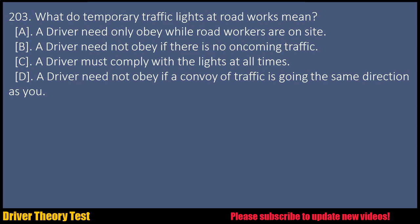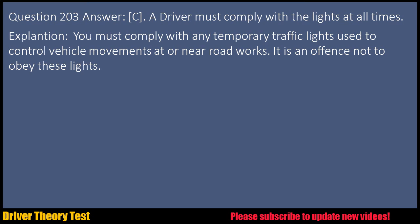Question 203. What do temporary traffic lights at roadworks mean? A. A driver need only obey while road workers are on site. B. A driver need not obey if there is no oncoming traffic. C. A driver must comply with the lights at all times. D. A driver need not obey if a convoy of traffic is going the same direction as you. Question 203. Answer: C. A driver must comply with the lights at all times. Explanation: you must comply with any temporary traffic lights used to control vehicle movements at or near roadworks. It is an offense not to obey these lights.